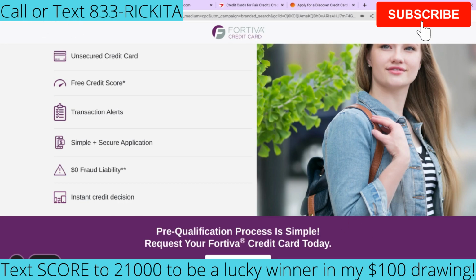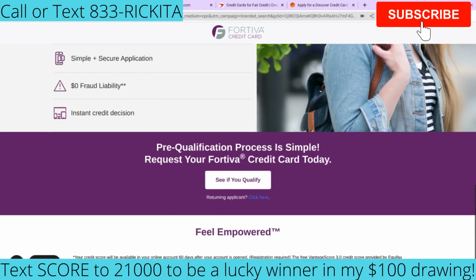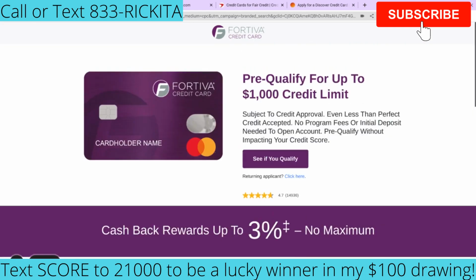And this credit card is going to be unsecured. It's not going to be a secured credit card, which is really good. So you don't have to worry about putting money down on it. And when they give you that pre-qualification, they qualify you for something. You can apply right away for the credit card or accept it, and you guys are going to get that instant decision on what's going on, if they're going to approve you or not, and for how much too.